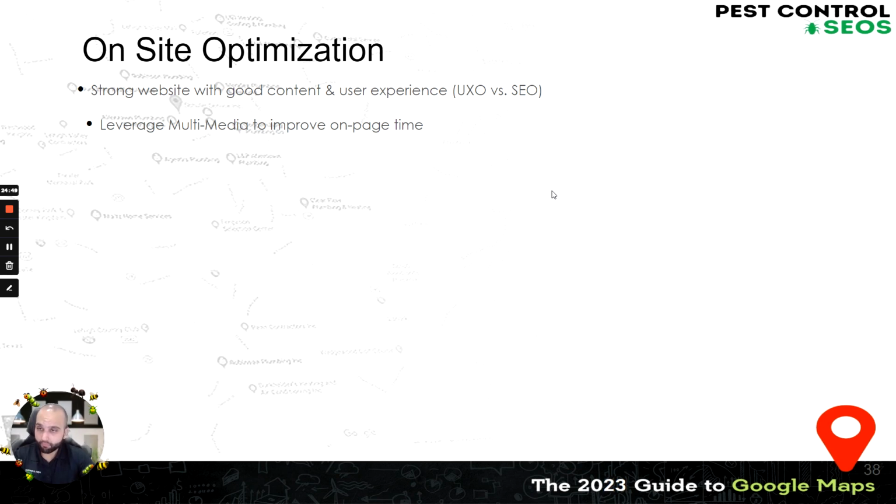So leverage multimedia to improve on-page time. What I mean is, if you have a landing page on your website that just has a bunch of words and text and nothing else, chances are people aren't going to stay on that website for very long, and they're not going to read the content on there very long. But if you have some content, you have bullet points, you have a YouTube video, you have an infographic along with some images, now you're getting people to stay on your website for a little bit longer. So that's going to be very important.